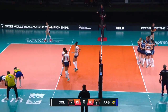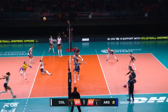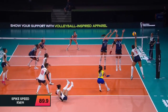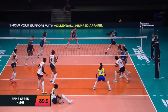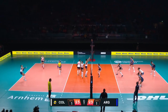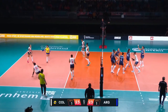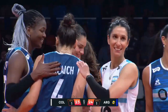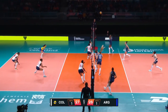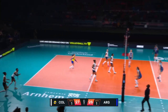And eventually Balec finds a way through. So it's a serve. Oh yes, what a swing from Diana. And there's a couple of changes coming for Colombia. Velasquez. Well played, Mercado, to bring up the set point. Is there a touch to come? There is. Argentina will have to go again.